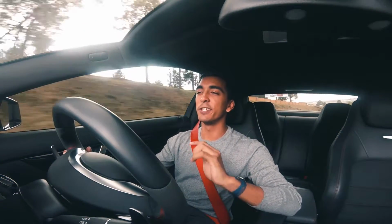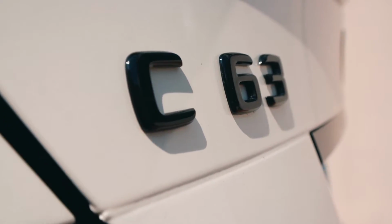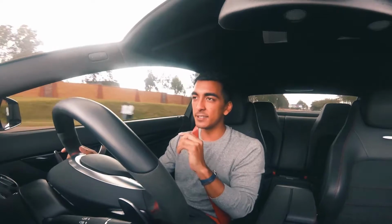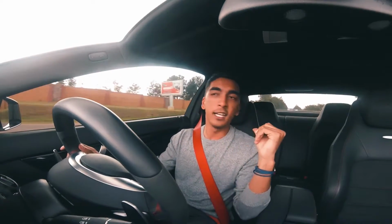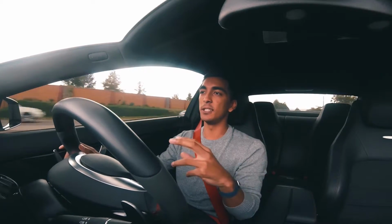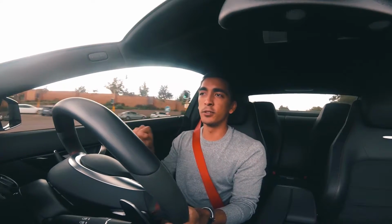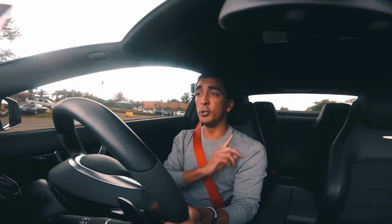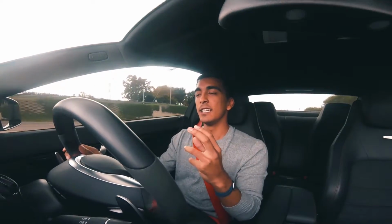Let's go back into comfort. This is the C version of the car. So this essentially is a C63 stripped out a little bit. This is not spec'd with the track package. That's where they took the back seats out of the C63 coupe, put a little strut bar and put a huge wing on it. So this is sort of the more comfortable, if you could say, C63 Black Series.